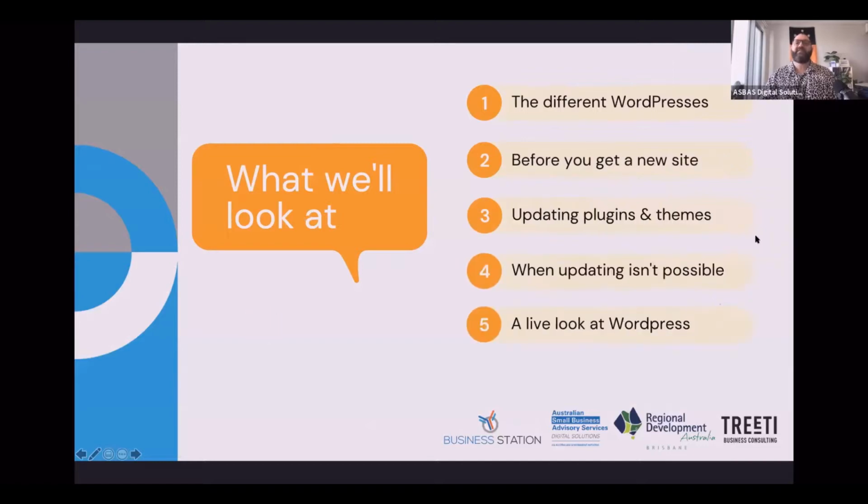What we're going to look at today is what the different WordPresses are. You've got to look at those a little bit differently because they're not quite the same thing. Before you buy a website, a bit of a look and a bit of a warning, I guess, on what you need to think of before you commit to WordPress. Don't just let a web developer talk you into going with WordPress, even though that's what I work with mostly. It's not the right web platform for everyone. We'll look at what is involved with updating plugins and updating themes, and we'll look at what you can do when updating isn't possible.